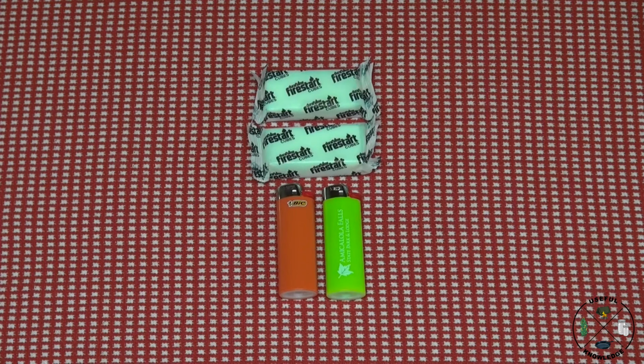Okay, next we're going to talk about in case you need to build a fire while you're hiking. Some people carry matches, some people carry things like a fire steel. What I like to do is I go no nonsense. I carry 2 small lighters, just like shown here. I like to use the bright ones in case I drop them, I can easily find them.